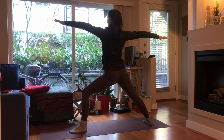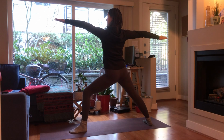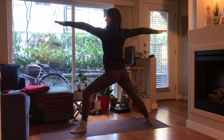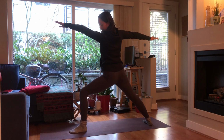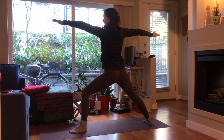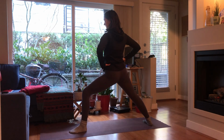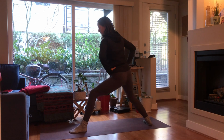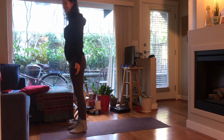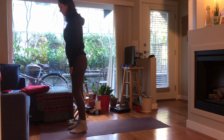Yeah, really good. And so as you breathe here, you can lift the top of your head up a little bit more. Take a deep breath in. What energy do you feel in this pose? Awesome. Hands back onto the waist. Turn and face forward. Step, big step. Warrior, mountain pose. Awesome. So now we'll tap our left leg.